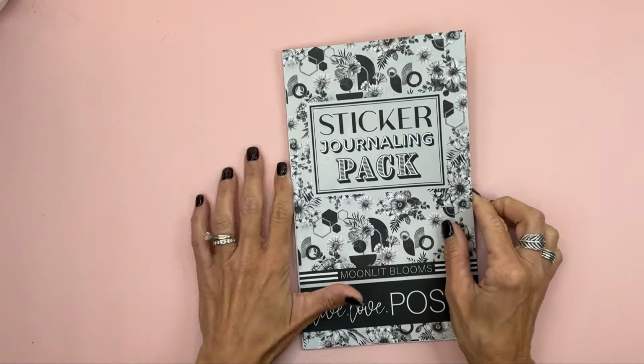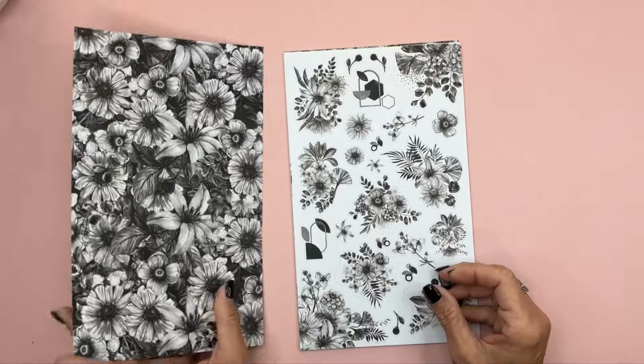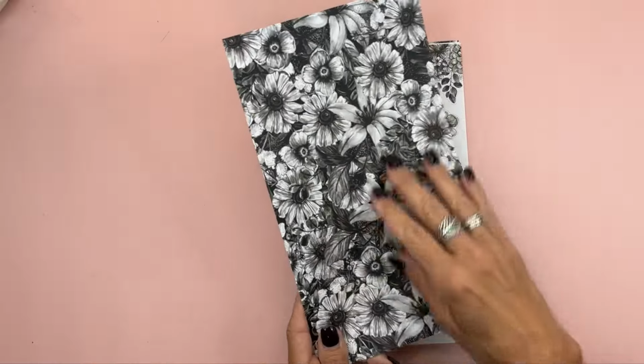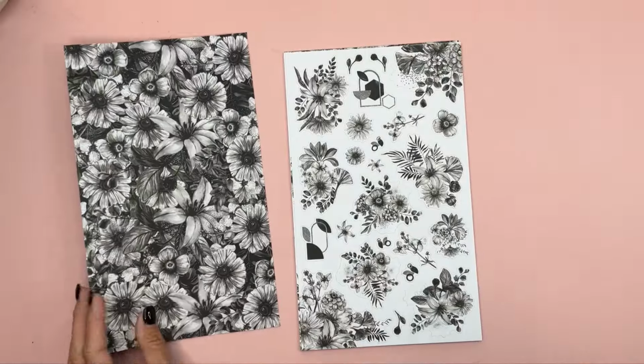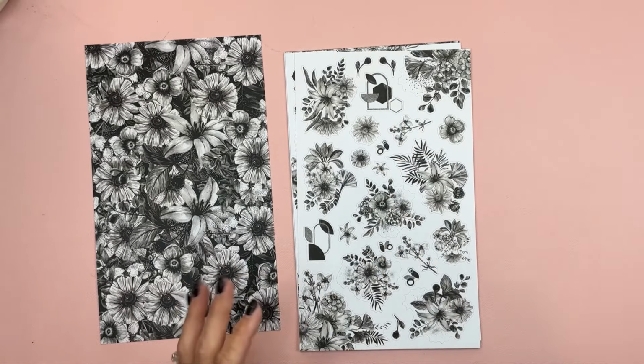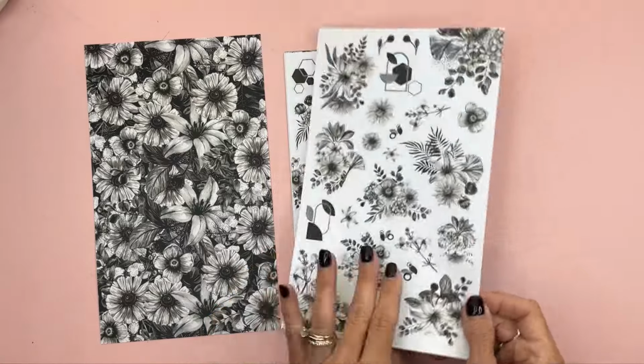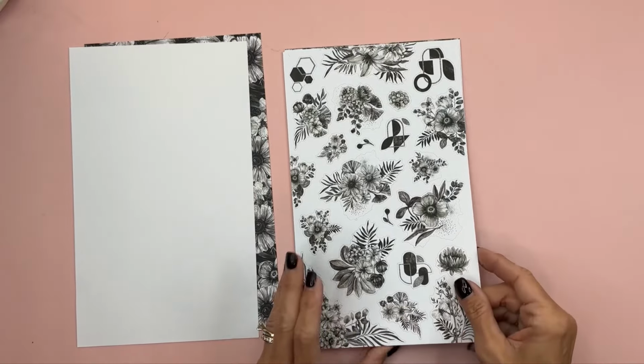All right, let's look at Moonlit Blooms. As you can see, this is all black and white and gray. There's the inside with the black and white floral print. This has little sort of shapes too. It gives it a really mod looking twist. So pretty. I love these.